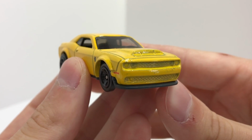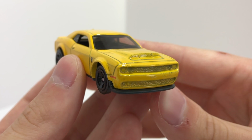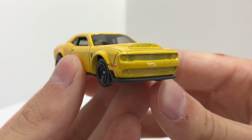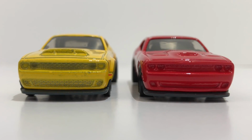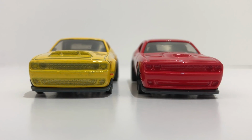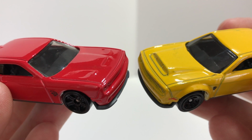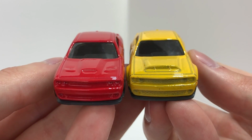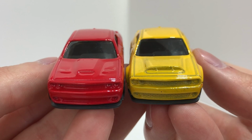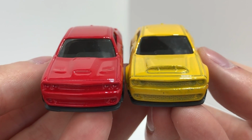Then look at the bottom of these aggressive front ends and you'll see the gray plastic front splitter is rounded on the Demon but is actually shaped jagged on the Hellcat. If I had to choose the most obvious front end change between the Hellcat and the Demon, I would probably say the hood, because you can see some major styling changes. For example, the hood intake layout on the red Hellcat is sort of a triple nostril look, while the Demon has one giant air grabber hood scoop.